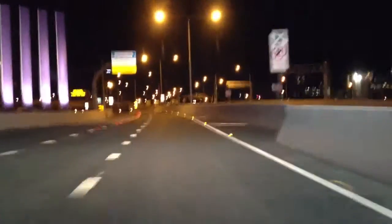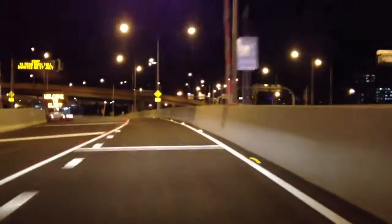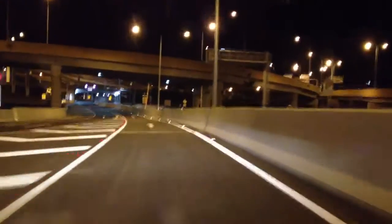This is where we pop out, and that was the Airport Link. Very impressed, what a great tunnel. That's going to get Brisbane going into the future, that one. And now the Clem 7 is coming up.